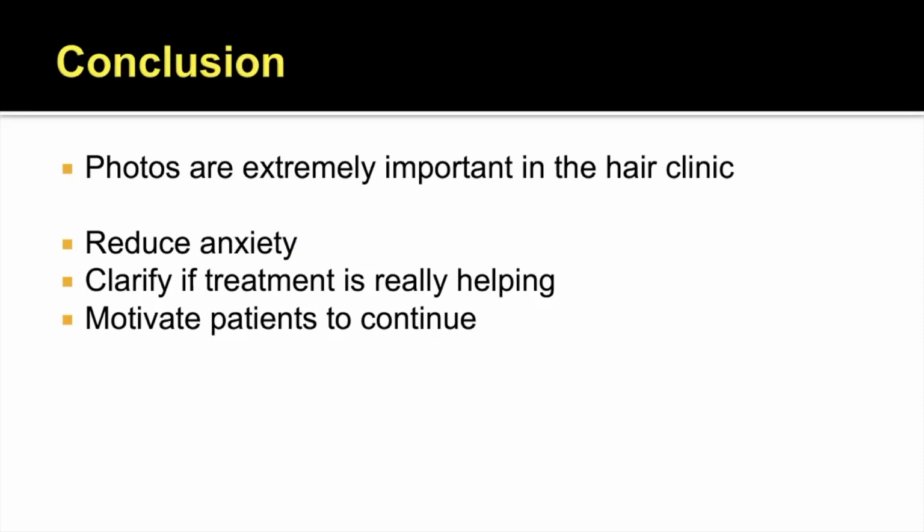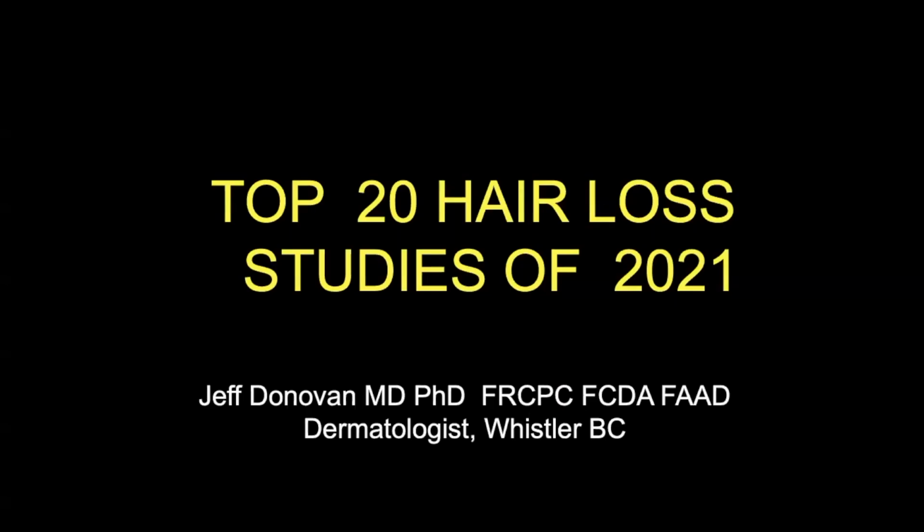It is very, very difficult for patients sometimes without these photographs to judge how they're doing because of the tremendous anxiety that's attached to losing hair. And so photography helps reduce anxiety, it clarifies if a treatment is helping, and it motivates patients to continue. And I really like this study. I think it's a one-of-a-kind study which captures some of the anxiety that these patients feel and the real value of photography. So I'd like to stop there and open it up to any questions.